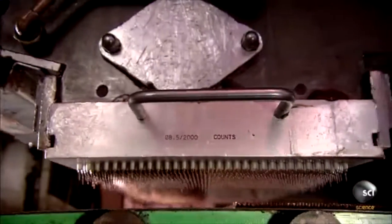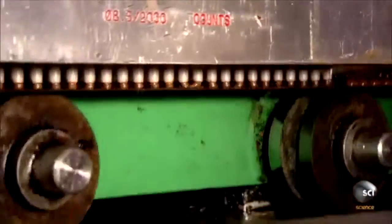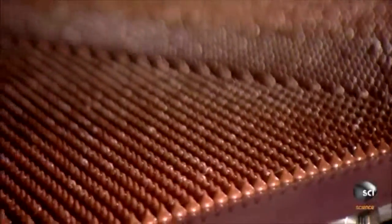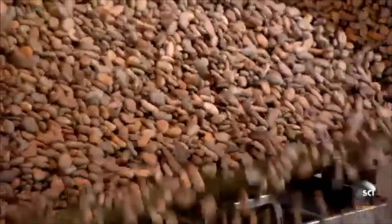For chocolate chips, the conche feeds a machine that deposits drops of chocolate onto a conveyor belt. The nozzle trays are interchangeable, so the machine can be set up to produce various sizes of chips, drops, or other shapes.